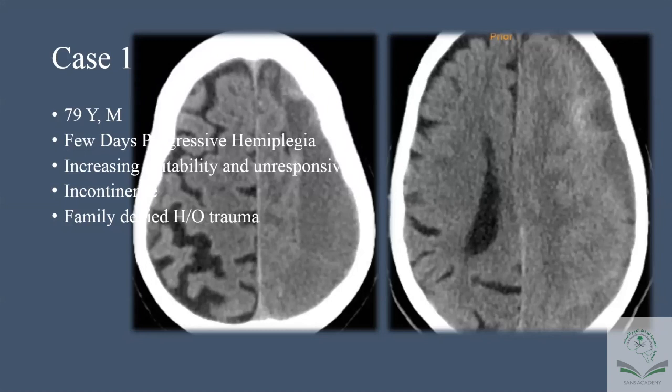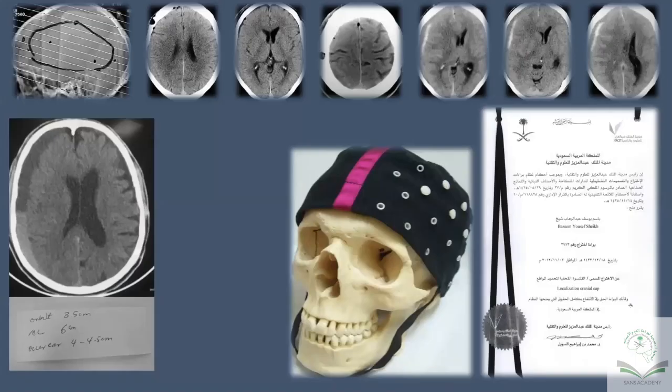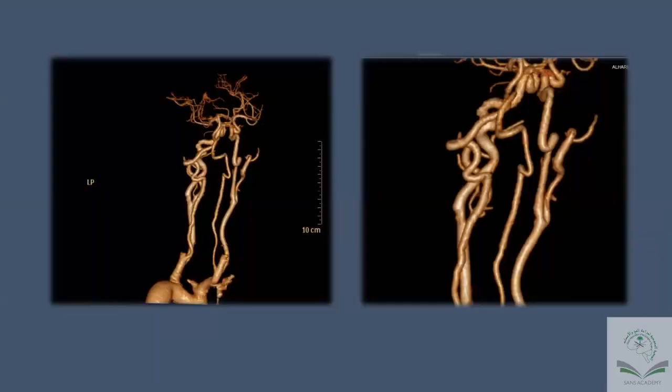Anyone would like to comment on the CTA for this patient? Anybody? Let's ask a simpler question. What is this? Aortic arch. So this is the aortic arch, and they are ascending from the aortic arch. Which vessel is this? This is the brachiocephalic.